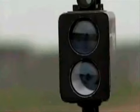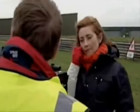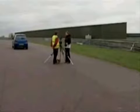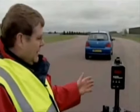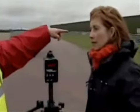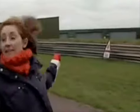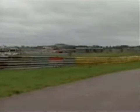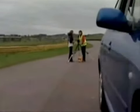Dr. Michael Clark is an expert in laser technology. He believes the guns can give false readings. Here, the car he's aiming at is 34 feet away, but the gun is registering 89 feet. Why? Because the laser beam is being reflected. What's actually happening is the device is sending out a laser beam, which is hitting the wing mirror on the car, and then it is being reflected onto the sign. That ice sign over there. It's then coming back off the ice sign, back onto the wing mirror again, and back into the receiver. Dr. Clark believes this reflection effect could lead to false speed readings from moving vehicles.